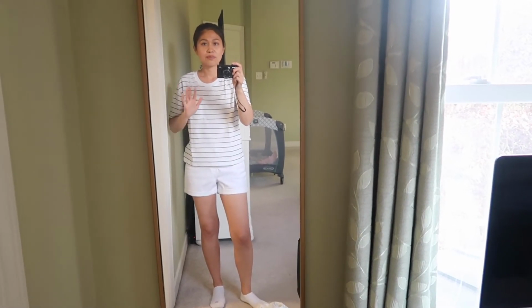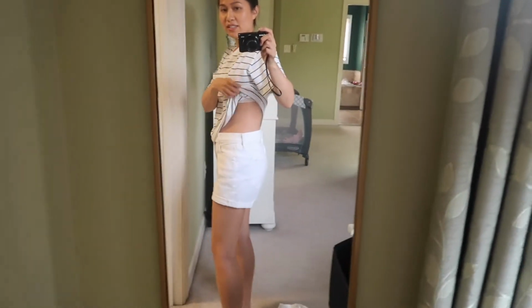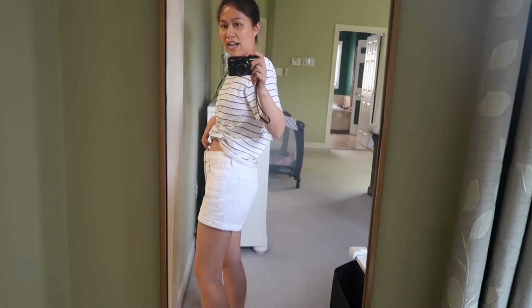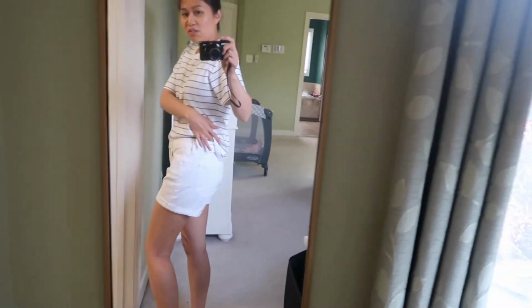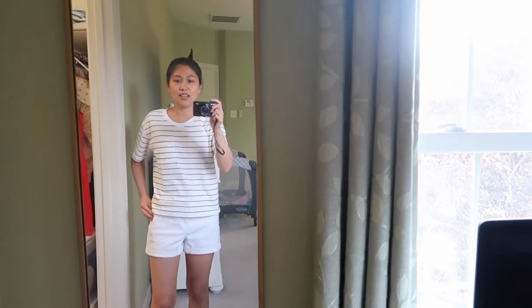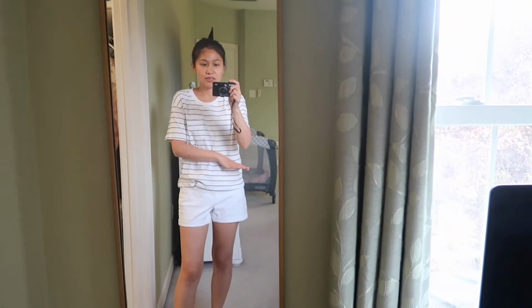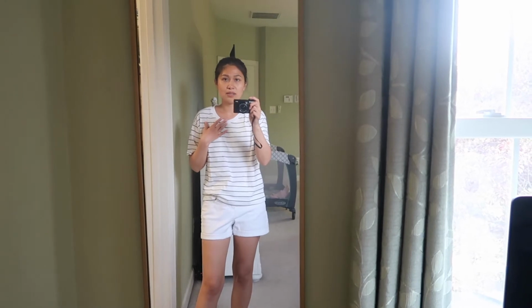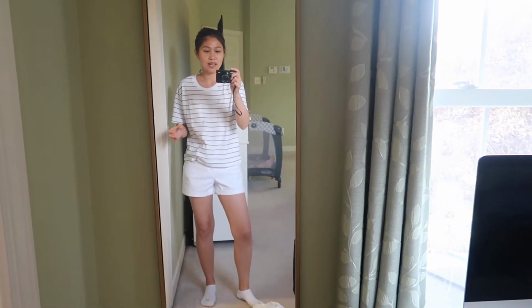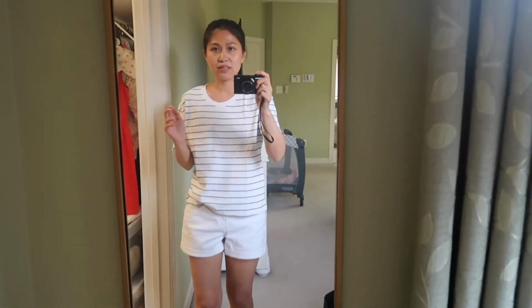The reason why I want to find a new denim short is, I don't know if you can see from the side, it's just a little too big for me. So when I'm wearing tight fitting clothes, it doesn't look flattering. For this reason, I want a new white denim short that fits me better. I have to say fitting-wise, the Sofia Vergara one is more my size right now. But style-wise, I like the Old Navy one a lot better. I think I can still wear it with a loose t-shirt like this. The Old Navy one is still nice, so I might just keep wearing this one instead.